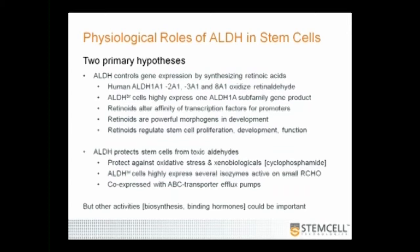And in fact, when people have looked at limbal cells from the cornea and sorted them on the basis of ALDH bright cells, in that context, the cells that express the most ALDH are in fact not stem cells, but differentiated corneal epithelial cells.